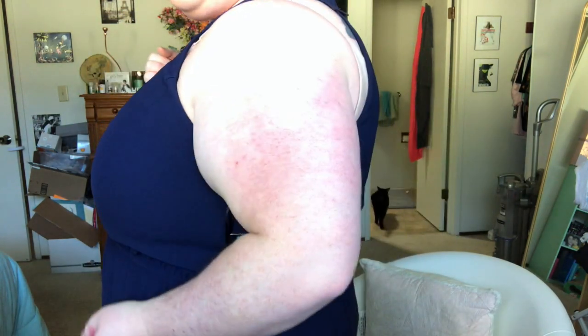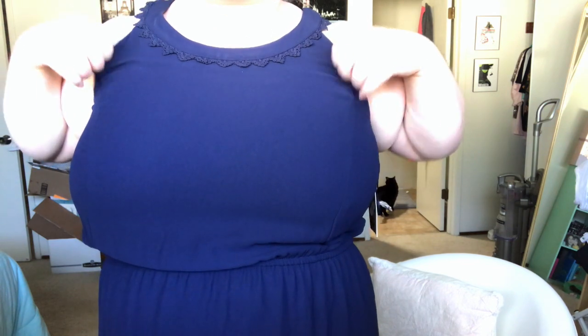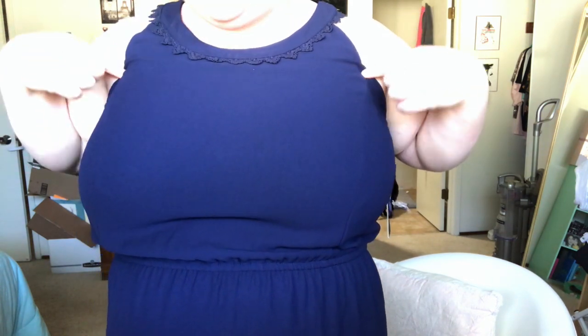I don't know if you can tell, but it doesn't squish them down, it's just that the darts start way too high. They start all the way up in the armpit and go down. I just don't think it's very flattering on my arms and the neckline.